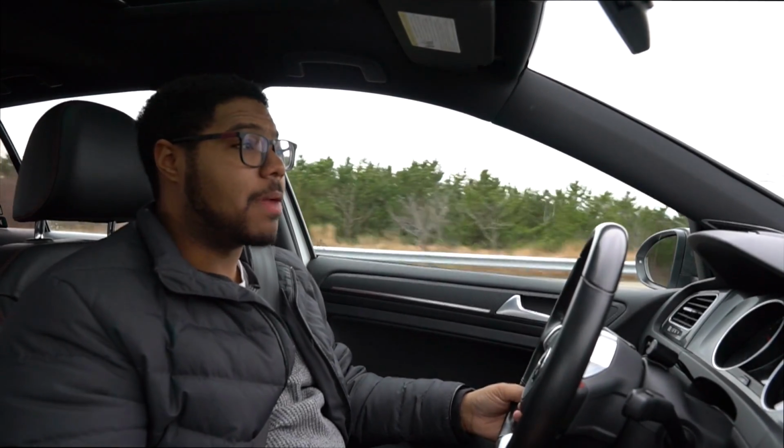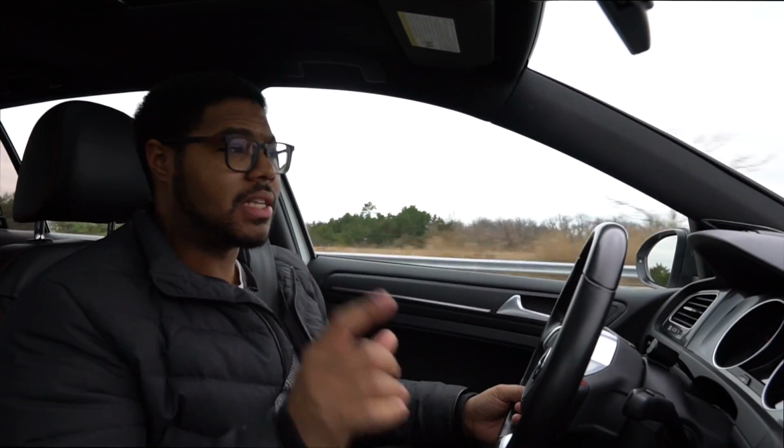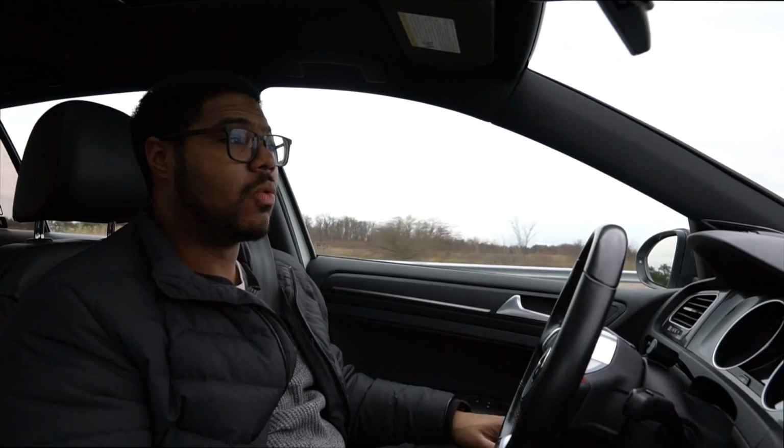I had a check engine light before. That was for my secondary air injection valve. It's like a circuit, so it intermits. It's a common issue for Volkswagen. It was covered under warranty both times. It happened twice, and it doesn't affect the drivability of the car.